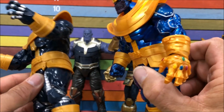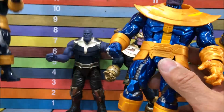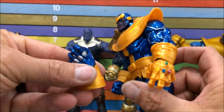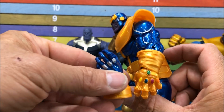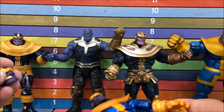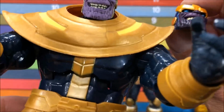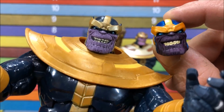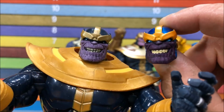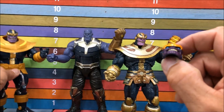This one comes with the Infinity Gauntlet. The majority of them do, so it's kind of nice to have one without an Infinity Gauntlet. But if you want to mix it up, he does come with an extra hand, so you can change that out and put his extra hand on there. But you just have to display the Infinity Gauntlet on him. We'll go ahead and pull this other head out, because I'm pretty sure that these two heads are exactly the same. This one, the old one, is painted really good. This one, the teeth are just kind of mucked on there, not really a big deal.